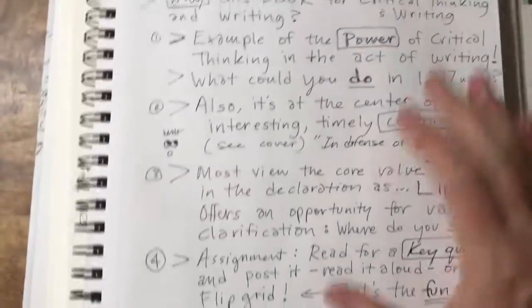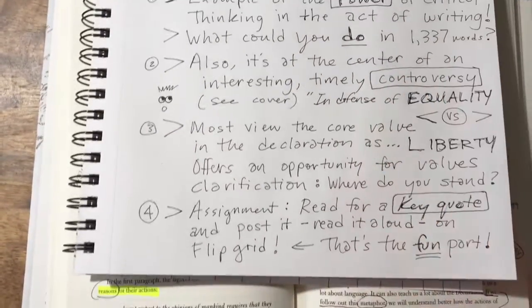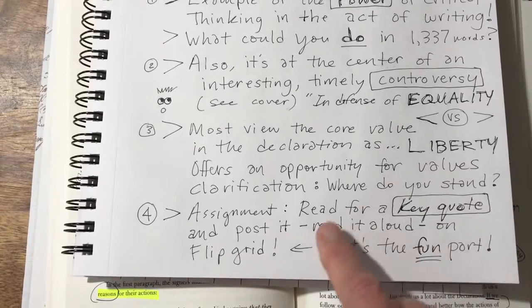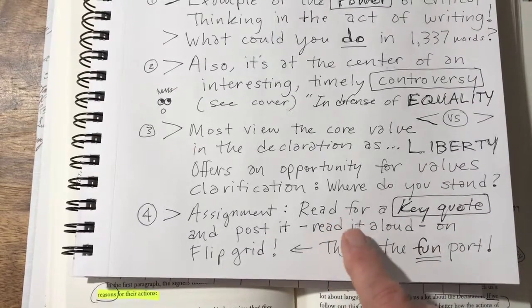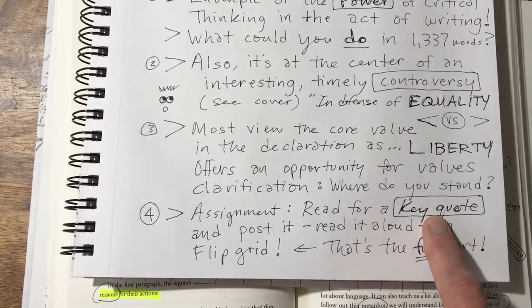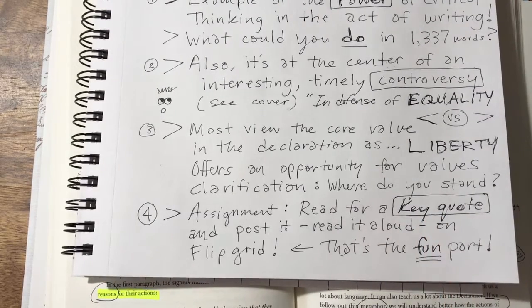And then finally, whoops, earthquake. Finally, what are you going to do with what you've read? So I'd like you to start reading this book and read for a key quote. What's a key quote? A key quote is something that's meaningful to you, also meaningful in terms of this project that we're working on, and you're going to read it out loud on Flipgrid and tell us why it's meaningful to you in just a few words. That's the fun part.